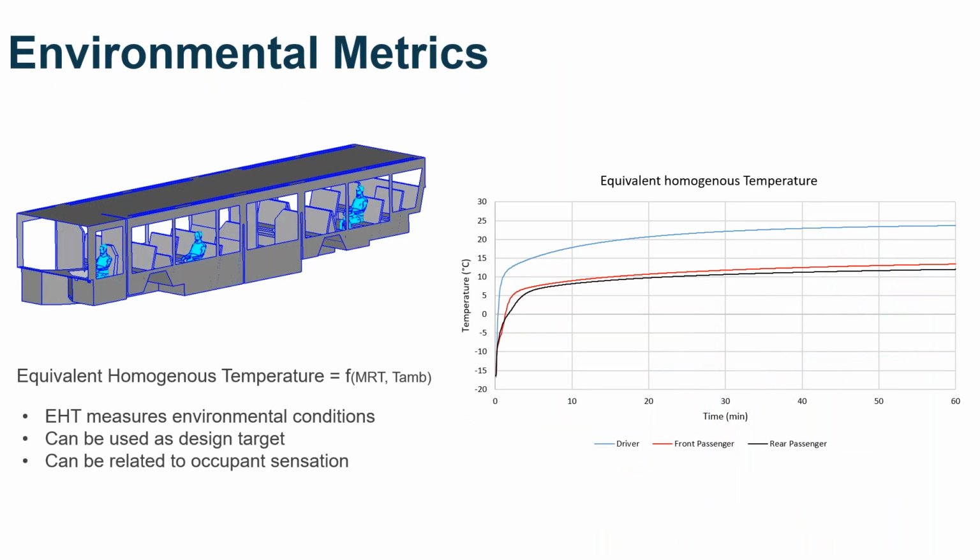All right, thanks, Mark. So we'll start by first talking about some of the environmental metrics that we can get out of the model. The first one I'll talk about is the equivalent homogeneous temperature, which is a function of the mean radiant and the ambient temperature. What this does is provide a metric for environmental conditions based on human perception. It's frequently used as a design target as either a supplement to or a replacement for a standard air temperature. And it can be related to occupant sensation, which is a feeling of warm or cold.